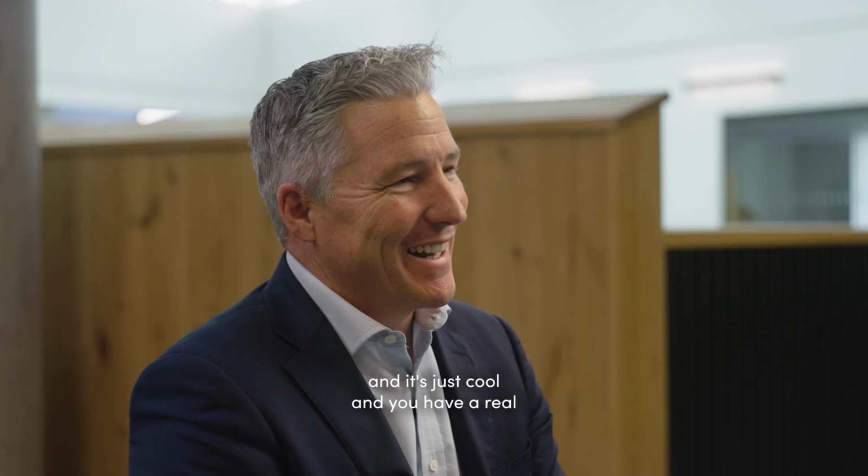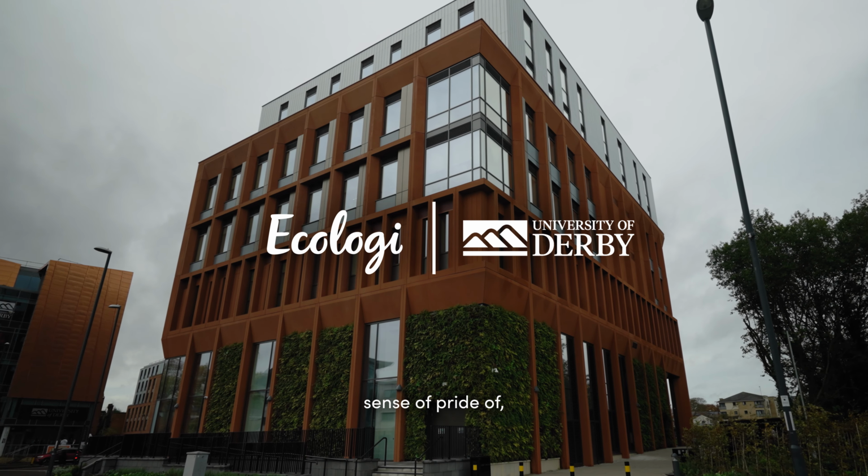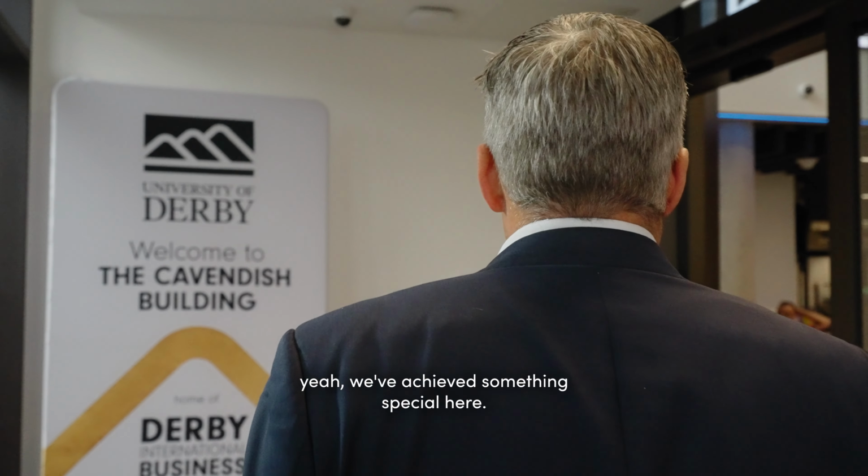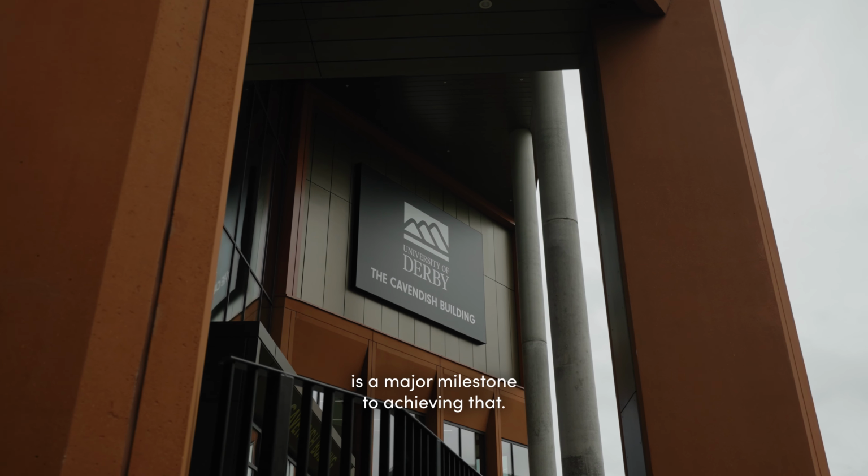You walk in and it's just cool, and you have a real sense of pride of, yeah, we've achieved something special here. We as a university have a commitment to achieve net zero by 2050. And this building, the Cavendish building, and the work we've done with Ecologi is a major milestone to achieving that.